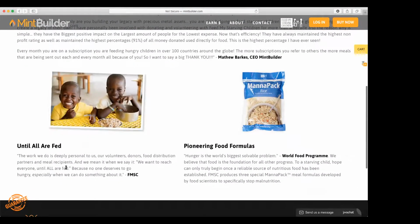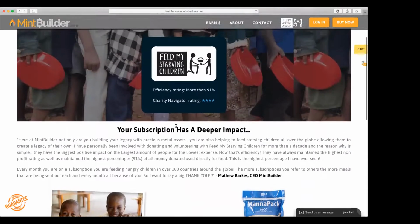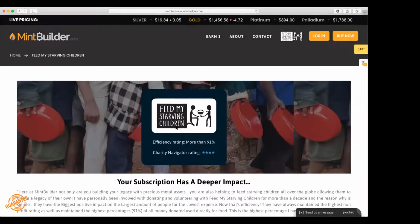But until all are fed, a little quote from Feed My Starving Children, pioneering formulas, how they made their formulas to feed people. So this is something we're supporting now, again, like we had in the past, and every subscription is providing numerous meals. We'll be putting that in the subscription details, exactly how many meals are being paid out for each subscription as well. So that's all in there.